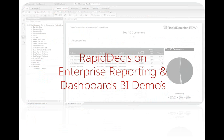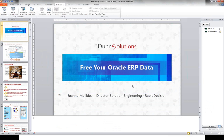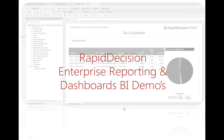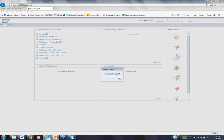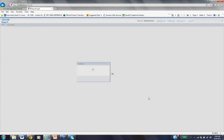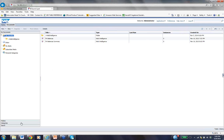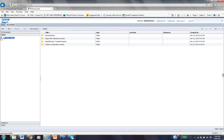So I'm going to come out of here, and we're going to go right into the Business Objects platform for today. I'm going to show you some of the pre-built reports and dashboards that we provide out of the box for our users. So this is the Business Objects platform, and I'm going to go right into some of our pre-built report templates that we have for the Oracle ERPs.